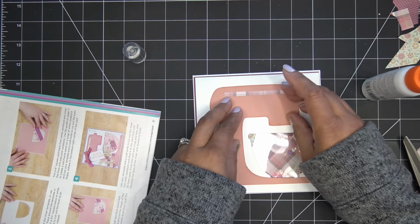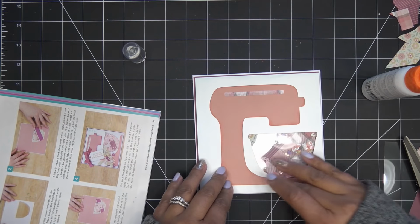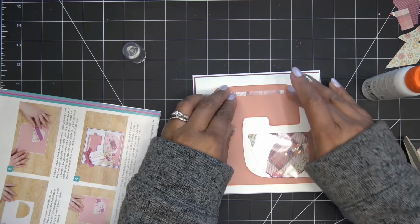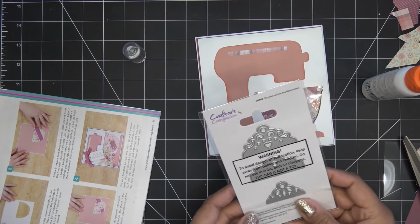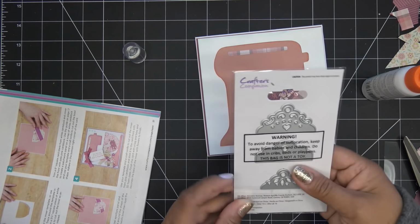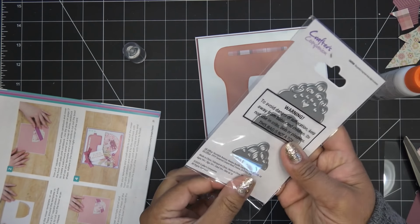Not bad. Okay, so the tag. It looks like... I guess I'm going to make the tag first. Let me get the dies that have to do with tags. And then it looks like they used this one. So let's measure that one. It looks like a couple of inches or so.